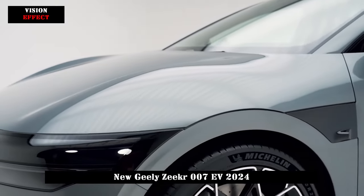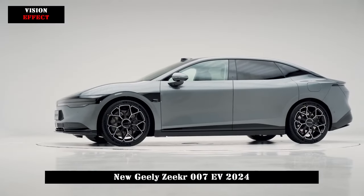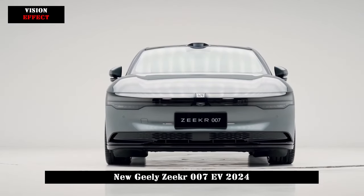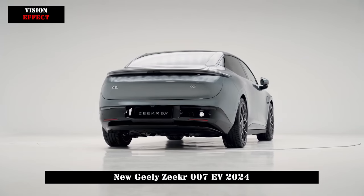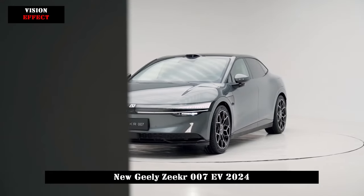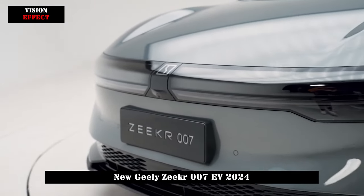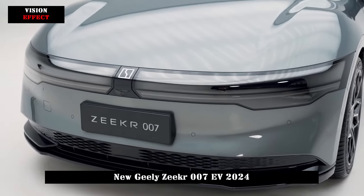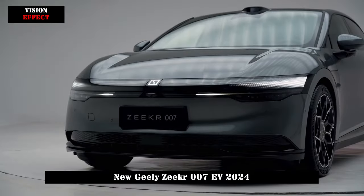It shows that ZEEKR 007 adopts a minimalist luxury design led by the world's top design maestro, Stefan Sielaff. The official meaning given is hidden energy. The front of the new car is simplified, and the headlight clusters, grilles and air ducts are highly integrated. The light strips, daytime running lights and headlights are perfectly integrated to form horizontal lines that hide in the front face. It has the world's first front face with a hidden dual-zone design.